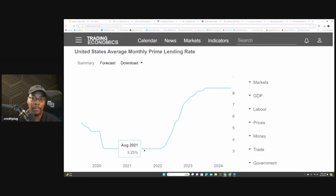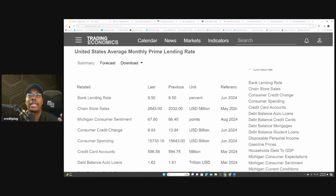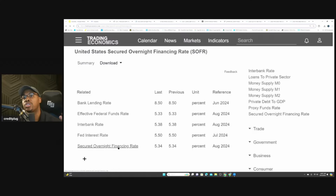And you could see back then, let's say if the margin was 2% or 3%, you might get a line of credit at like 6.25%. But again, the prime rate has been at 8.5. So a lot of times when you see these lines of credit, usually the prime lending rate is used, I would say mostly with unsecured. But at the same time, a lot of institutions can also use the SOFR.